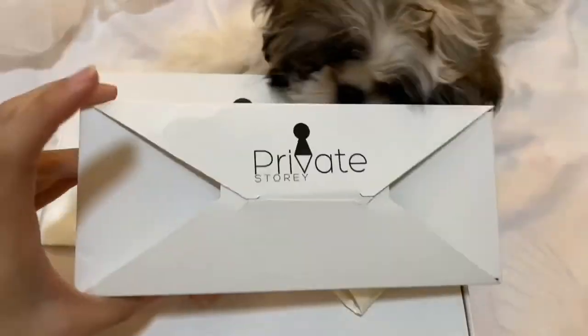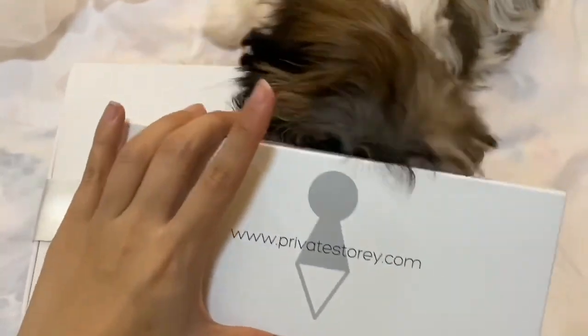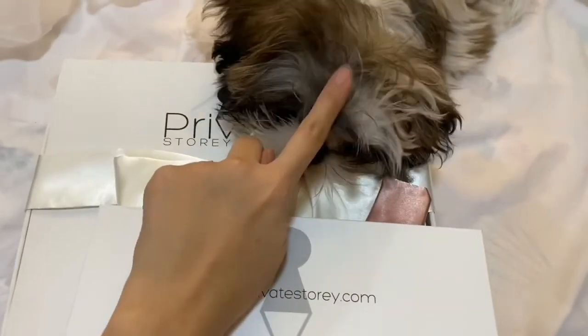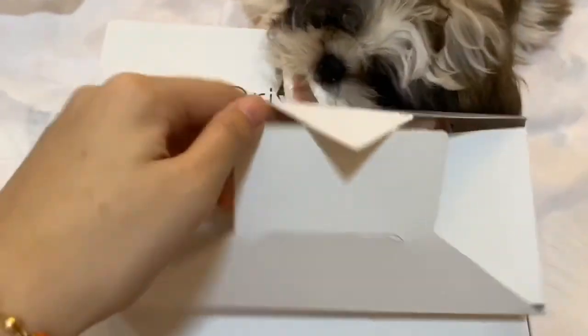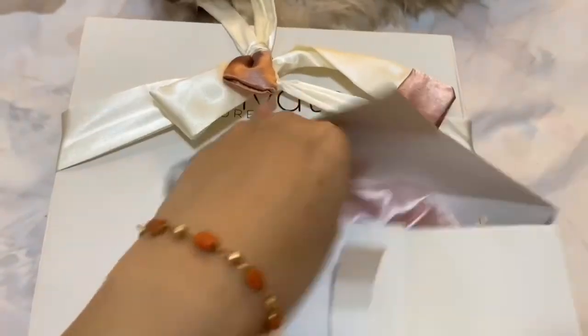So this one is the first item. Looks like an envelope, and at the back it has their website. So yeah, let's open this first one now. So here, the first item I got is this. Let's just take it off.